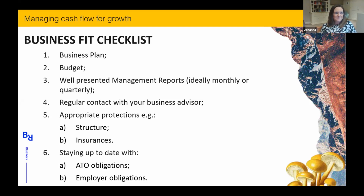We also recommend prepping management reports, ideally monthly. As I said, if you're looking at the data regularly, it really gives you the opportunity to make the most of the opportunities that are coming along, and also to correct any issues while they're just a small issue, as opposed to snowballing into a large problem.